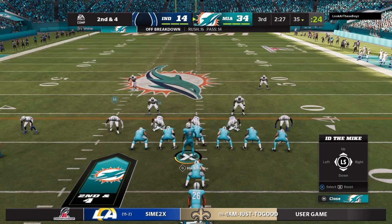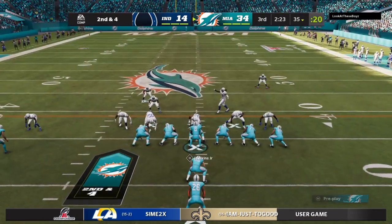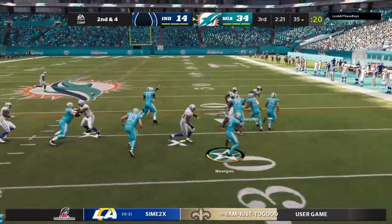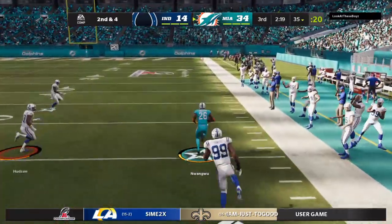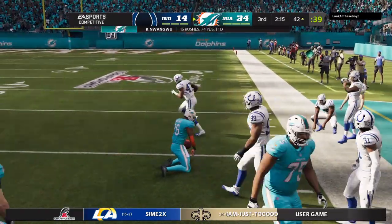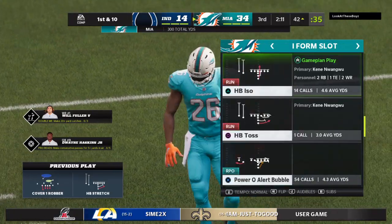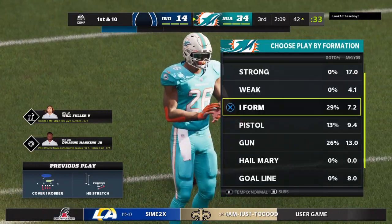Working with a 2nd and 4. Here we go. Check, check. Deuce. They'll go right back to Nwangu. Finding some room at midfield. And finally marked down at the 42-yard line. 74 yards for him on the ground now as he has been terrific here this afternoon.